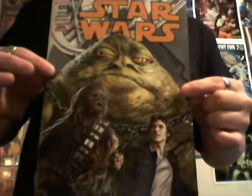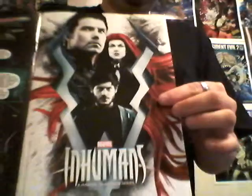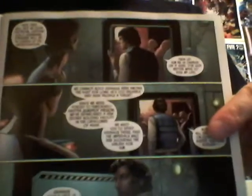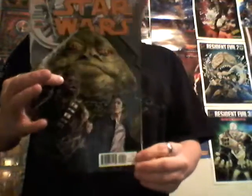And last, 2 new Star Wars issues. Issue 35 of the main line, there we see Jabba the Hutt on the front. Well, actually, take that back, it's not actually Jabba if you want to be technical. Mon Mothma. Really good on the facial expressions, I will say, artwork-wise, with the Star Wars series.